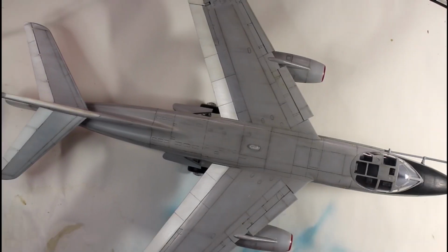Okay, modelers, just forgive the sound of the exhaust fan running in the background there. Hopefully it should be a bit quieter because I've moved a little bit away, so hopefully you can't hear it too much through the camera. But just wanted to show you the finished article here now.